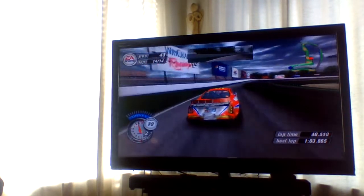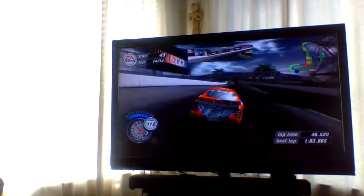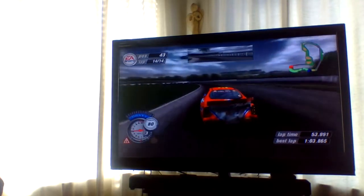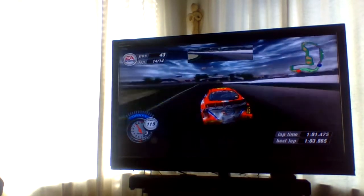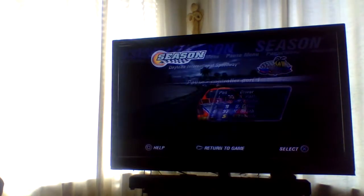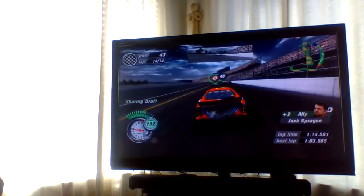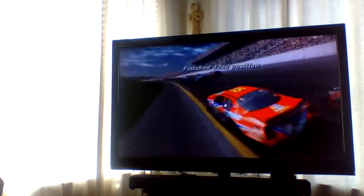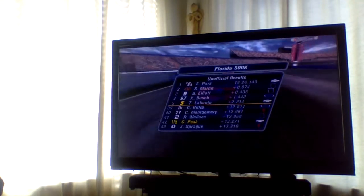I crashed and choked epically coming out of the kink. And it looks like Steve Park is about to win this race. Had a lot of hopes going into this one, but at the same time, there's a bunch of cars up ahead that I could pass last second. Coming out of the last turn, it looks like Steve Park's about to win this race. And Steve Park just won it here at Daytona. And I finished 42nd. Things went right for us, just I died on the last lap.